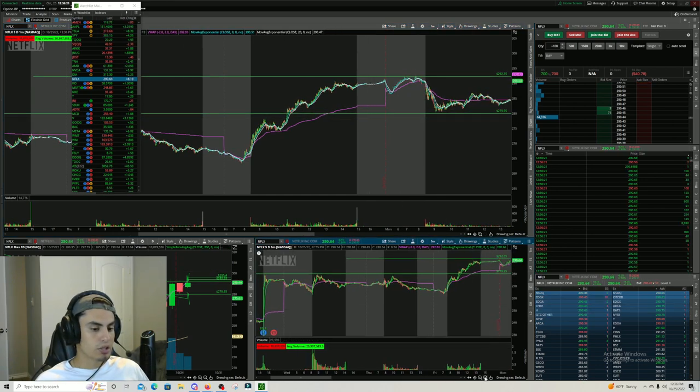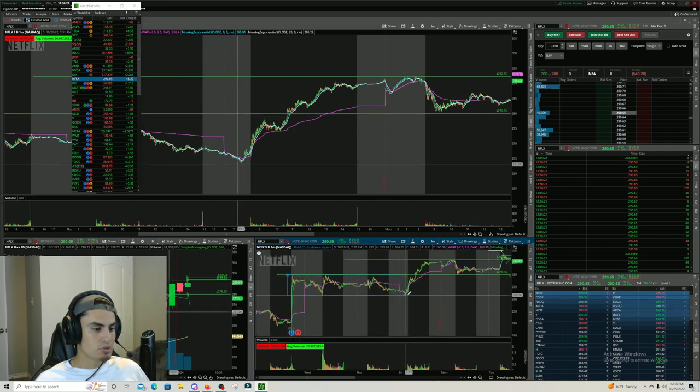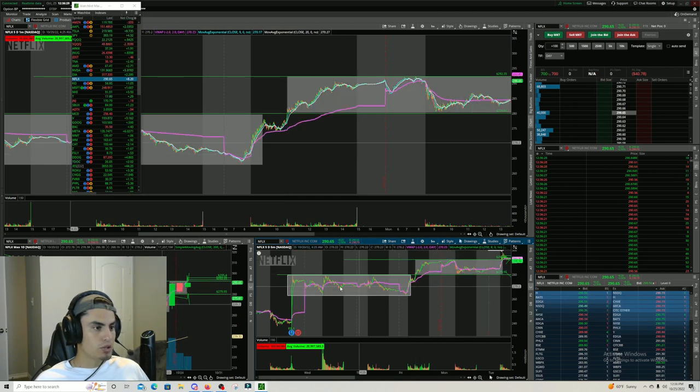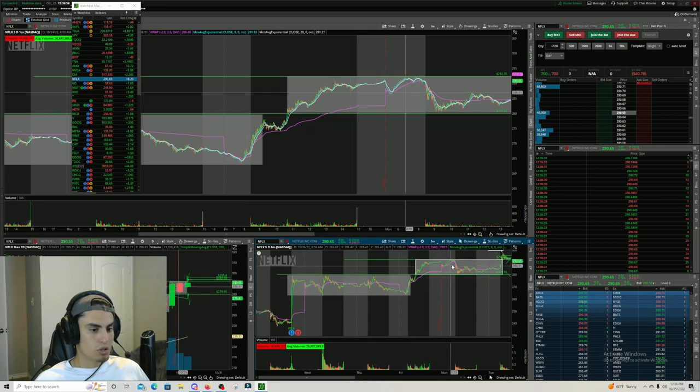I called it two ranges, right? And so this is what I call a range of boxes. So here's the range, and then the next range is up here. You kind of see that? So bouncing between this range, breaks out of this range, gets into another range.